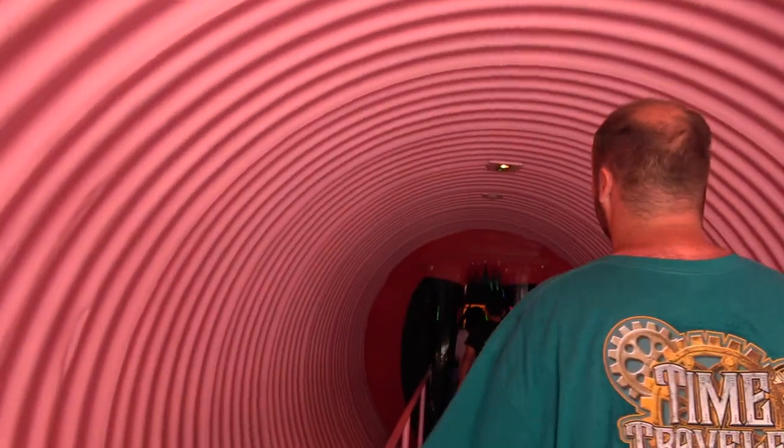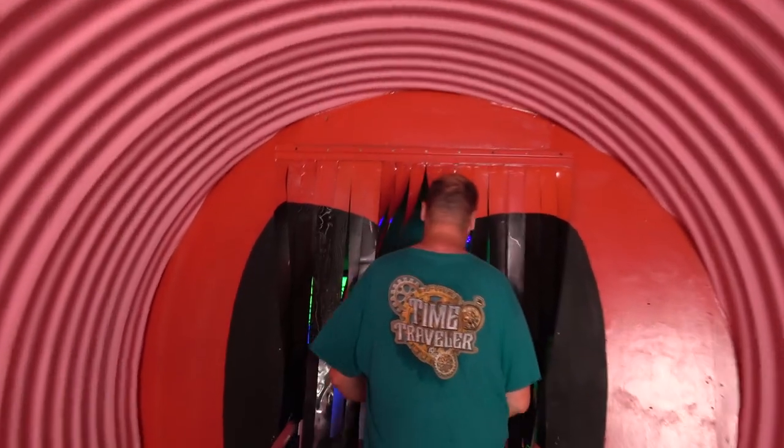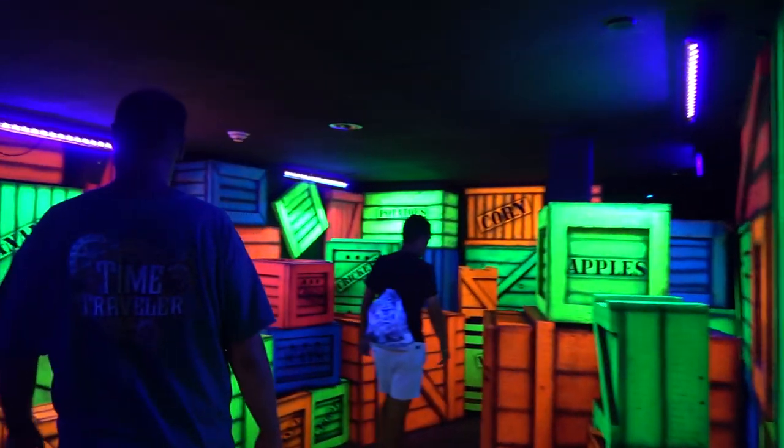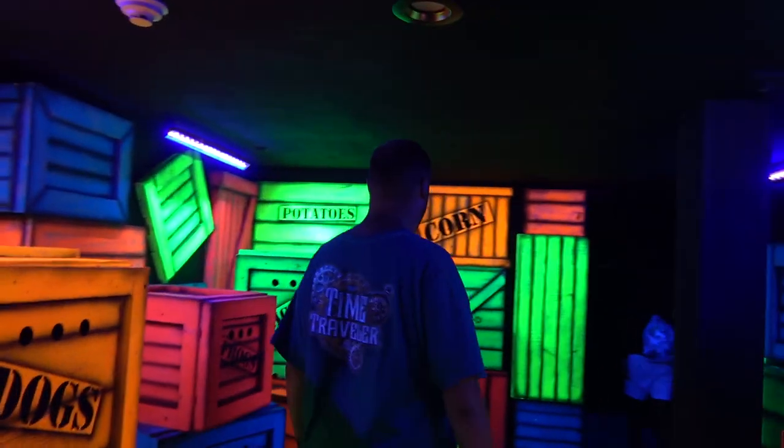Now, the park actually took this whale entrance out, I believe, and then they redid it. So it's had quite a bit of refurbishment done to it in here. Feels very, very modern, doesn't it? Very fresh.